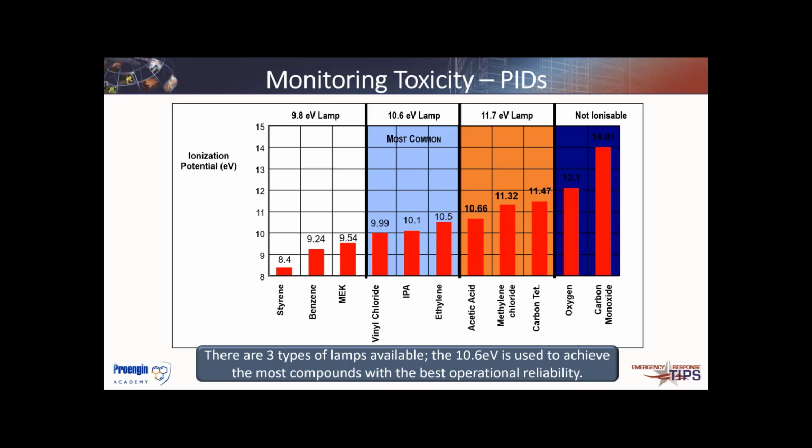The 11.7 is not quite as common because they're a lot more expensive, and the lifespan of those isn't really that great. So you're talking about a 3-month or so lifespan. The 11.7 does let you see some of your chlorine-based materials, which are important based on the application. So for certain uses, those more expensive ones apply, but by far the most common is your 10.6, and it allows you to detect a lot of your common materials that you'll see with your 5-gas meter.